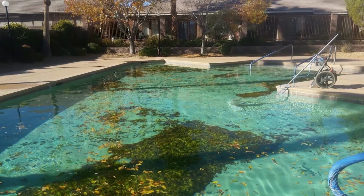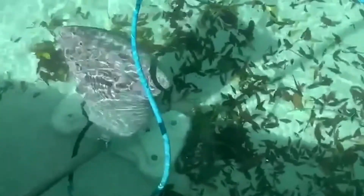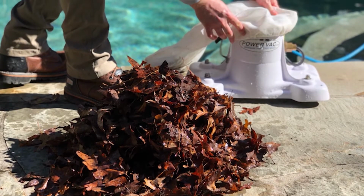So the Power Vac is a portable battery-powered swimming pool vacuum that works completely independent from your pool pump and filter. Designed to produce maximum suction underwater, it sucks up all types of debris with a powerful electric motor. Debris is then trapped and filtered through a fine mesh filter bag.